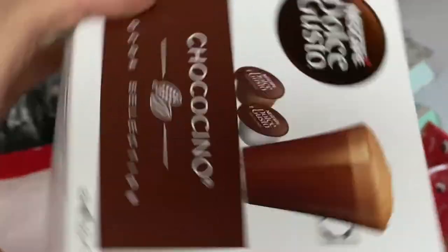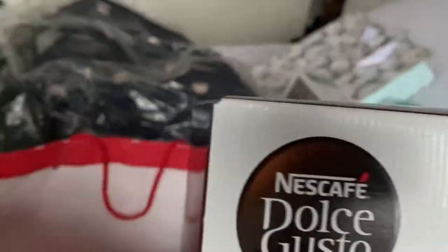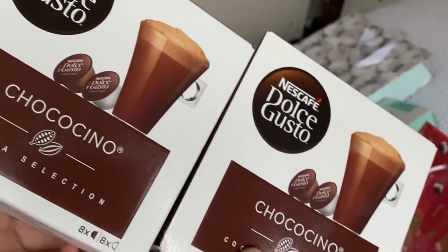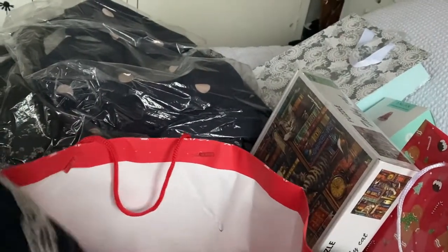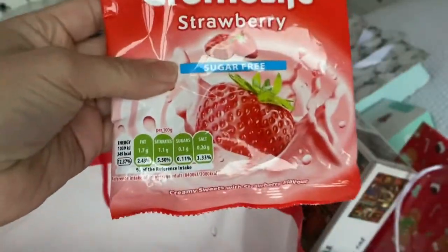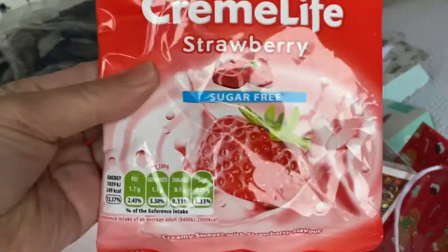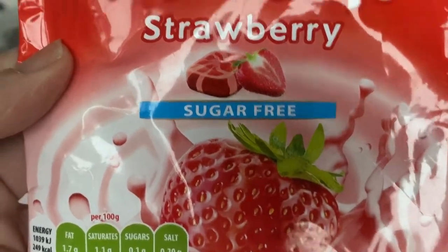I also got my favourites, my Chocochinos. So I've got two packs of those. Ooh, yeah. So I've got two packs of those Chocochinos as well. And then in here, I have some sugar-free sweets. And this is Cream Life Strawberries. As you can see, it says sugar-free on there.